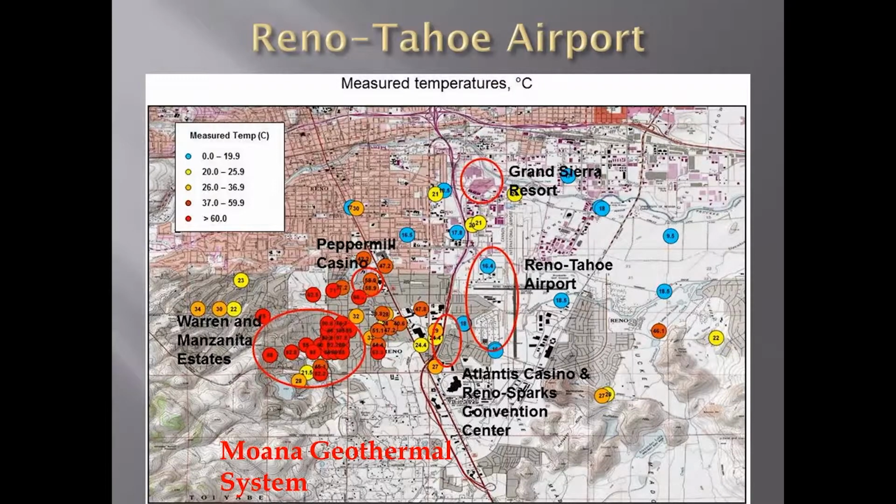This one shows the Reno Airport area, which was selected for drilling one of the gradient wells. And here's the reasoning why. There's a well-known geothermal system called the Moana system that has been used in Warren and Manzanita Estates for many years for space heating of domestic buildings. The Peppermill Casino right here is currently using the system, 79 degrees C water, to heat 2 million square feet of their towers.